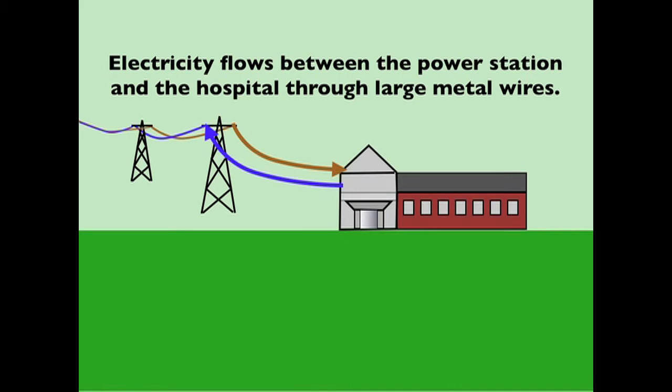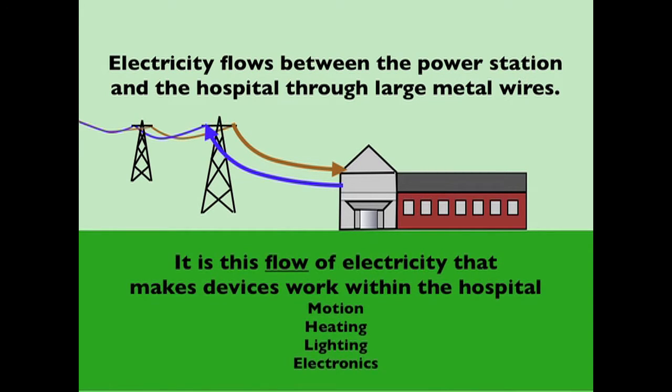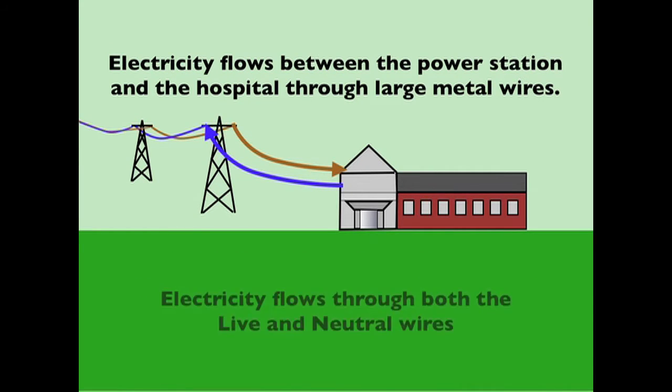Electricity flows into and from the hospital through large metal cables. It is this flow of electricity that makes devices work within the hospital, that allows us to move things, to heat, to light, and to make all the electronics work. The flow of electricity is referred to as the electrical current.